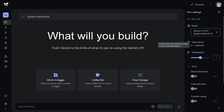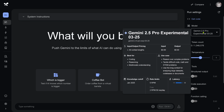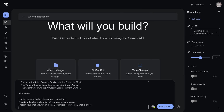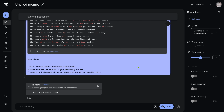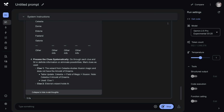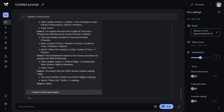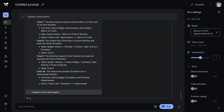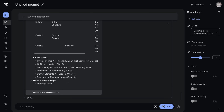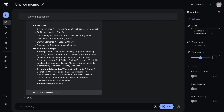So let's start fresh. 0 token. I go here with Gemini 2.5 Pro Experimental. And I have here my second test, and you knew this test. This is a test I do now for 11 months on all other models. So let's see if it's able to solve this test, because if it's able to solve this test, I need to build a more complex logical test. But let's have a look.